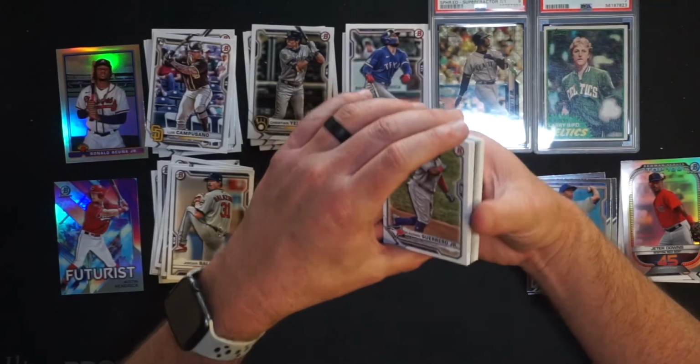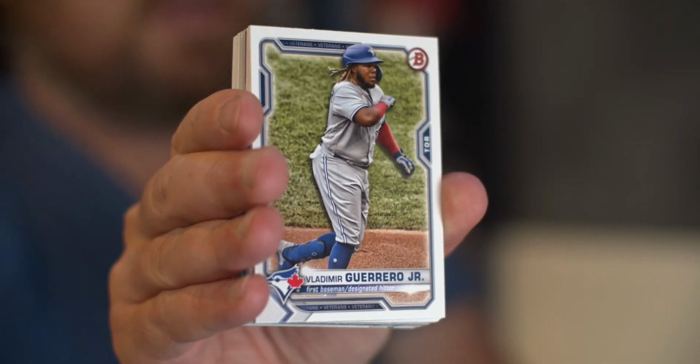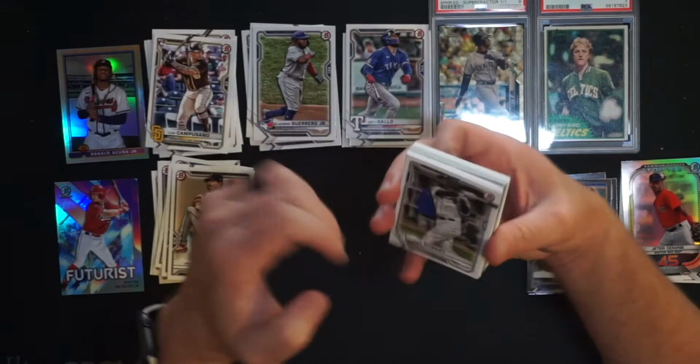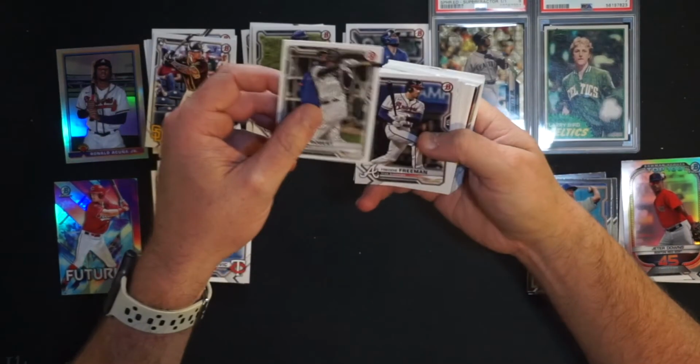Vladdy Guerrero, who is just killing it the other day. I think he had 3 jacks, and he's finally coming into form again. He's still young. Come on, he's good. Vladdy going into the hits. Lou Bob, another one going into the hits. And real quick here, Freddie Freeman.